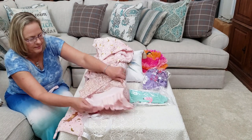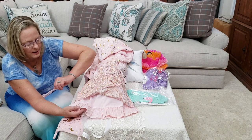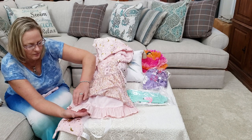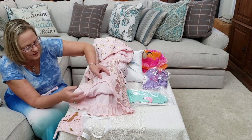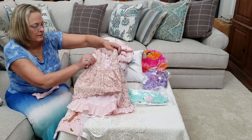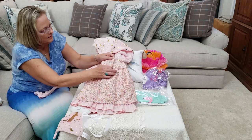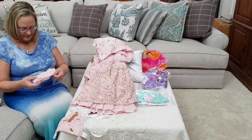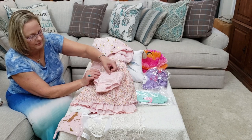Then underneath, it has this pink, and then the pink and white. Underneath, it has the ruffle here, and it's light pink with little dark pink polka dots on there. Isn't that adorable? And there is the back. It has three little buttons up the back, and it has these little matching diaper cover.